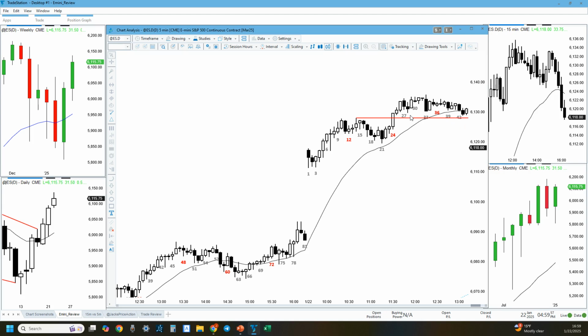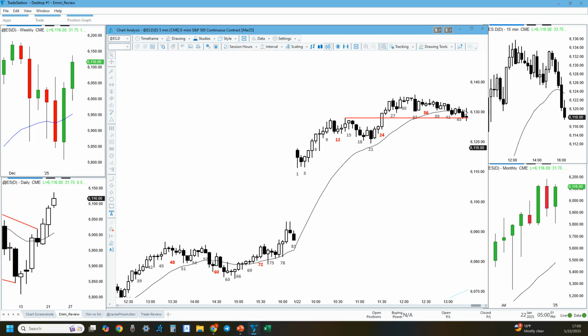There's still an open gap. Now we've had a couple attempts down, 3 or 4 legs. Finally test it. But it's a bear channel and disappointing for the bulls. They might need a trend line break and then a second reversal.